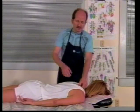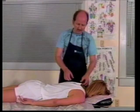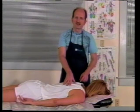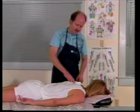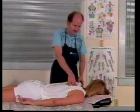Now, I find it a little bit difficult working on the opposite side of the table that way. That's how I was originally taught. So what I often do now in the upper back is to work on the same side of the table. I'll find a trigger point. Again, we can massage and feel for one here. Is that tender there? Okay.